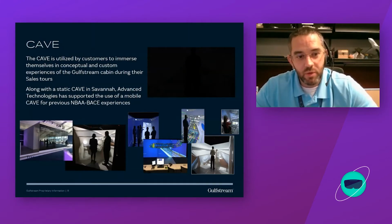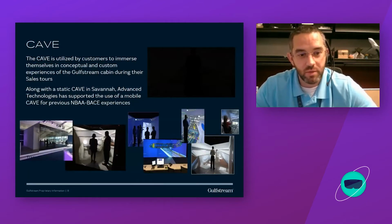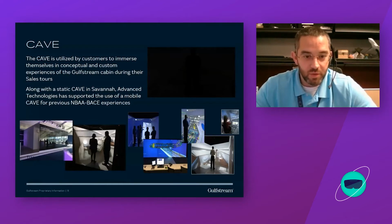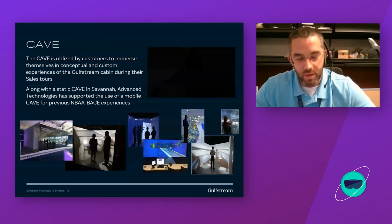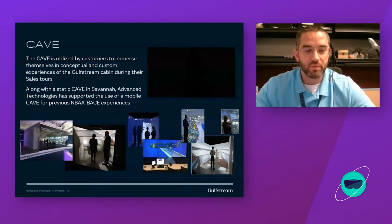Lastly, we've used Barco's transportable cave on a couple of occasions at trade shows. This has allowed us to actually take a cave experience to the customers at the shows where they can go into the three-wall projection setting and have the same experience that they would have in Savannah. This has gotten a lot of really great feedback and has been extremely helpful in showing customers a more immersive aspect of Gulfstream.